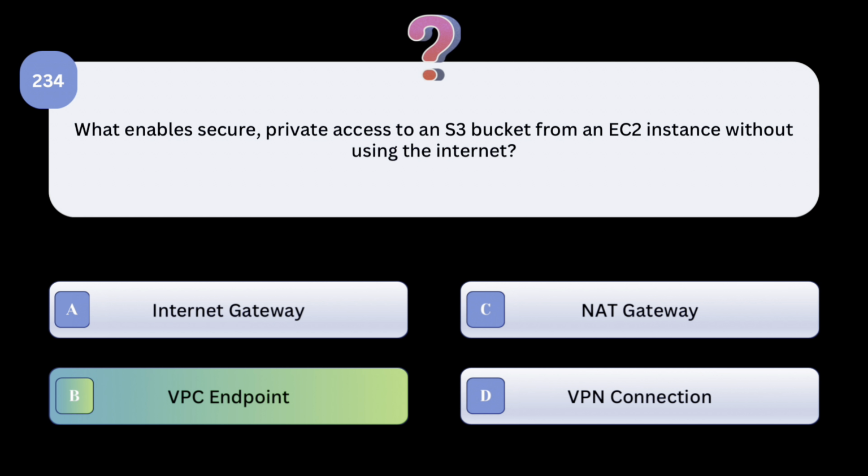Internet Gateway is public access, not private. NAT Gateway allows outbound Internet access, not needed for S3. VPN secures traffic between on-prem and AWS, not within a VPC.